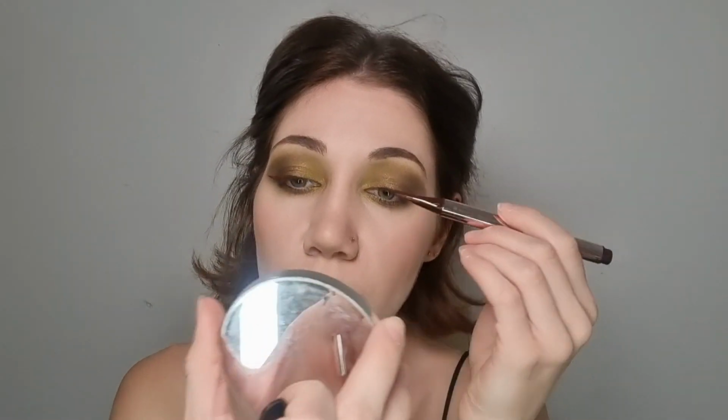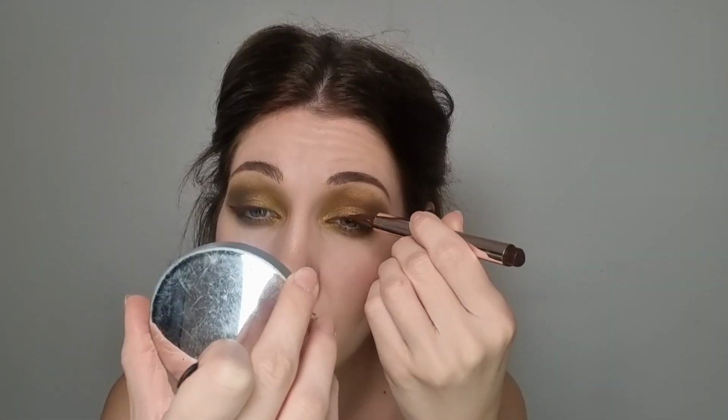What I might do actually is just bring the line across the whole lid. Not thick, but so it doesn't look like it's starting out of nowhere. The only inner waterline liner that I have is a black one, which I feel like if I do it, it's gonna ruin it. No, I'm not gonna do it. I'm not risking it.